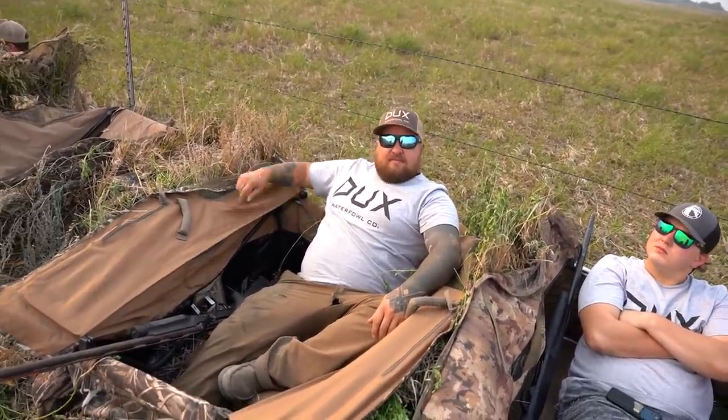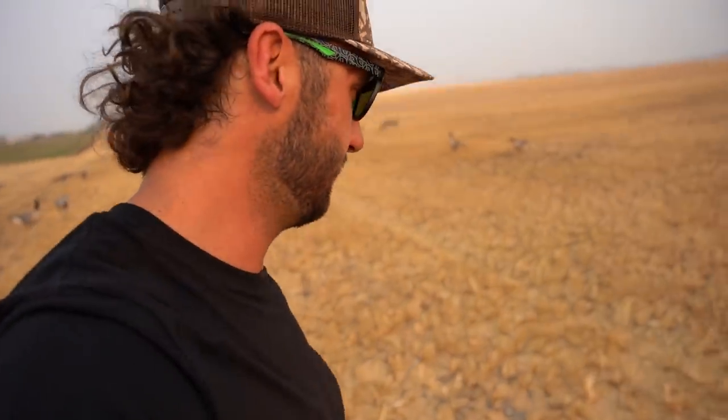A couple pike. That's awesome. It was awesome. But here we are. We split up. And the other four guys went to a separate field that had about 50 or 60 in it, and we did the same thing. This is a pea field again, and we brought our own decoys and our own trailer this time.